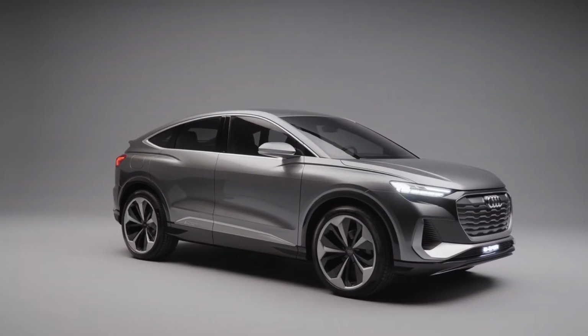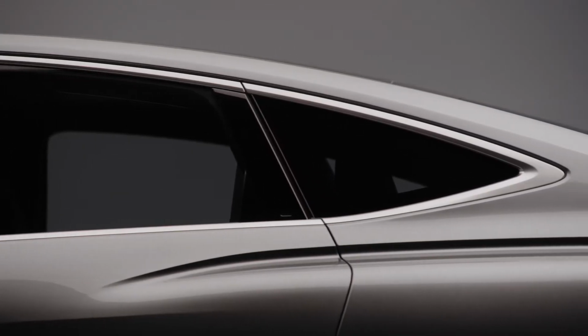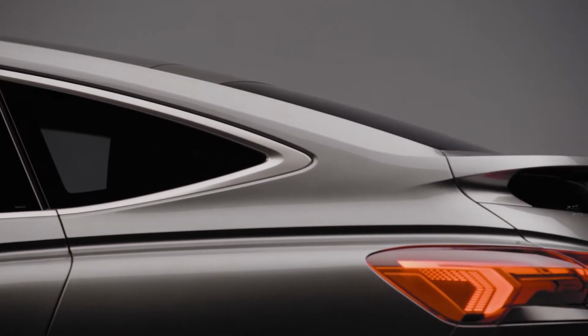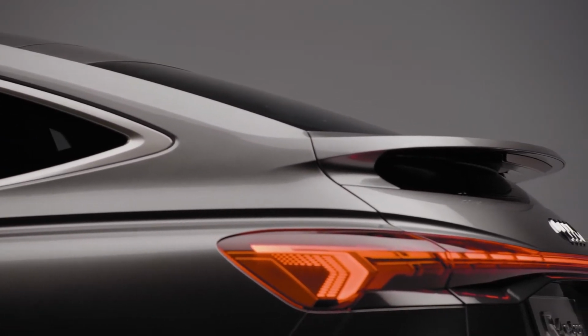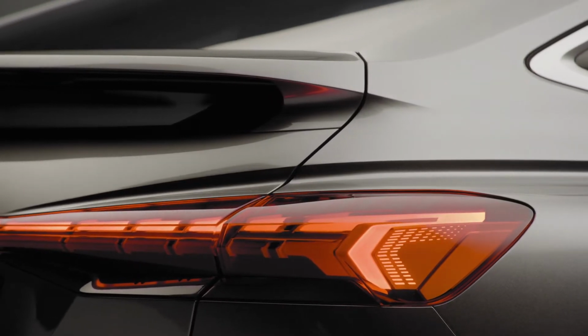Alright, there are just several things that set these two cars apart: the sloping roofline that connects seamlessly with the tailgate and the horizontal rear spoiler. Because of the shape of the roof and that spoiler, the car seems longer than the Q4 e-tron, but it's actually 1 cm shorter and lower. Now the rest of the design elements are pretty much the same.